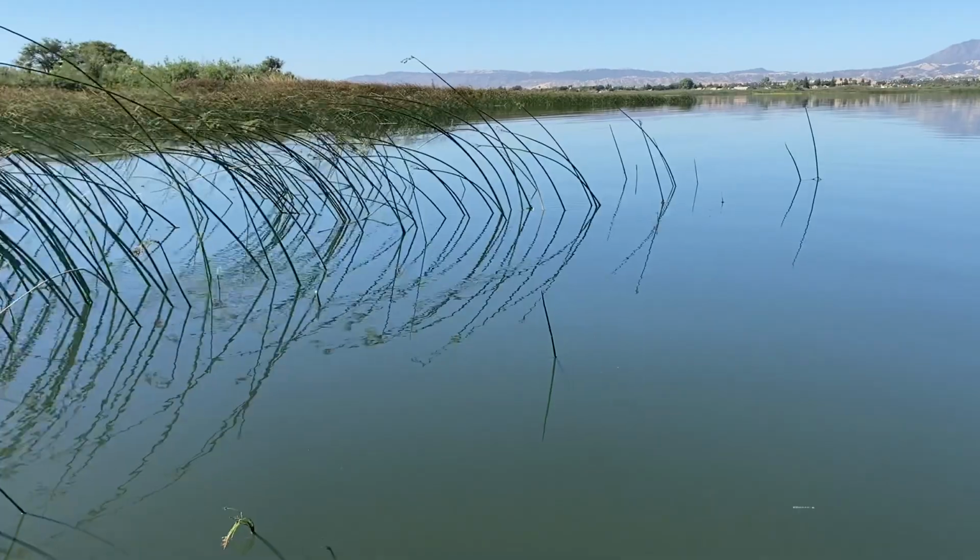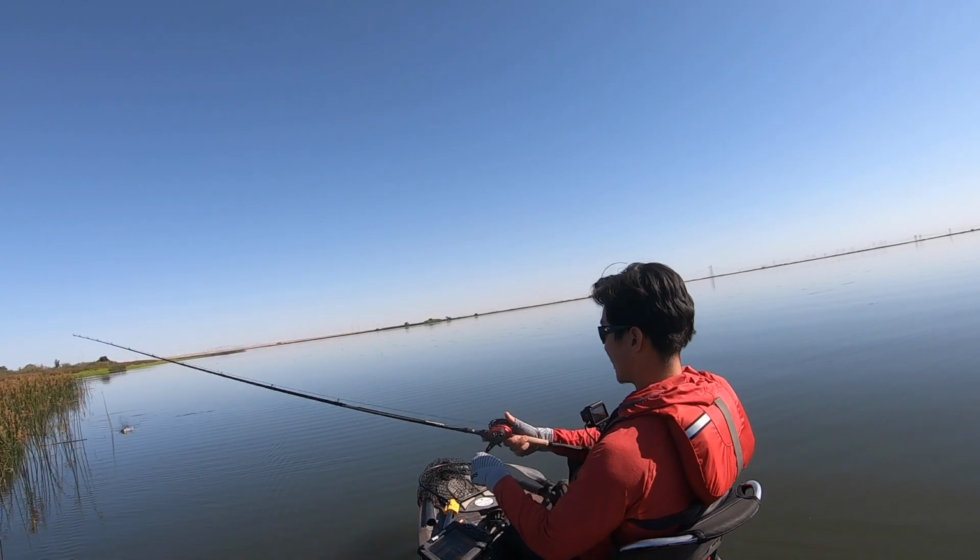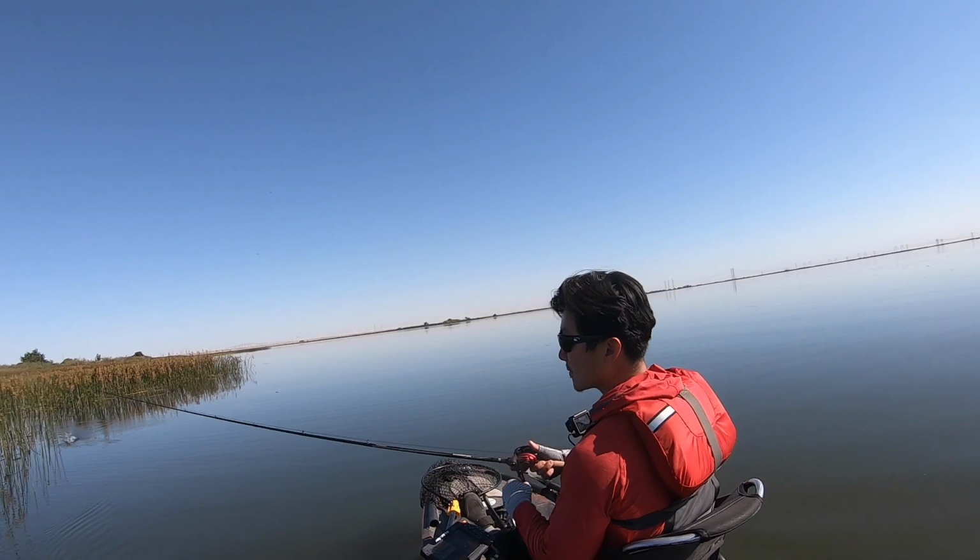We covered some new water, and as soon as that tide started to move, we had a few areas with some current breaks and some fish stacked up, and that Bone Chopo, the size 90, was the ticket. Got us a lot of bites, just wasn't getting the bigger bites.